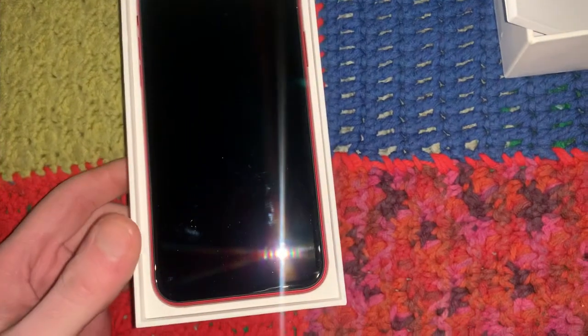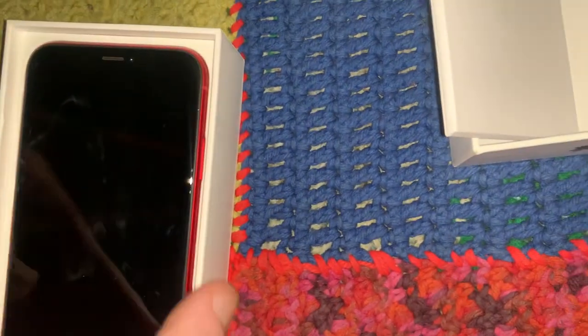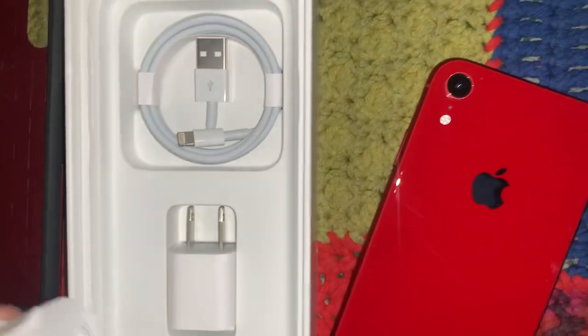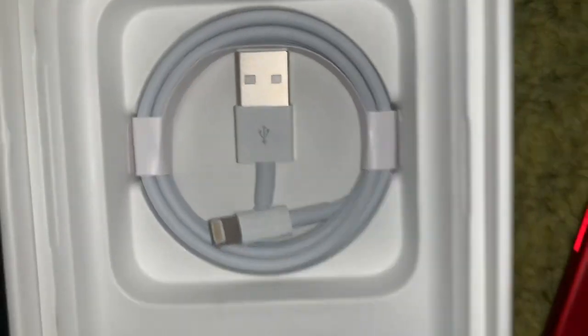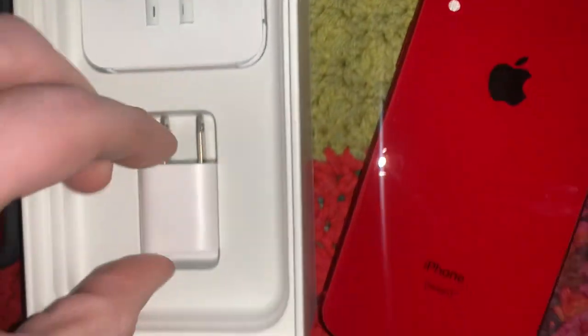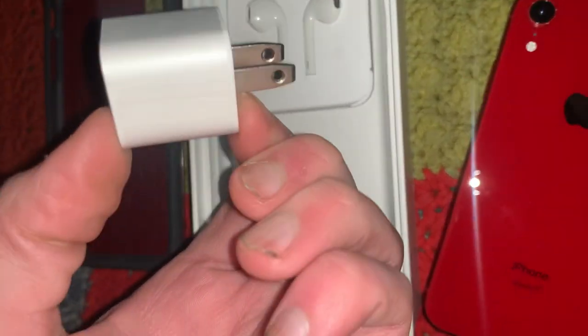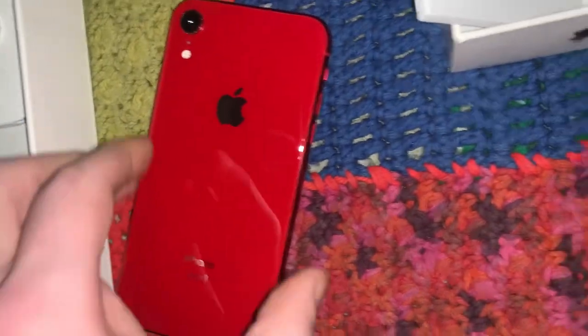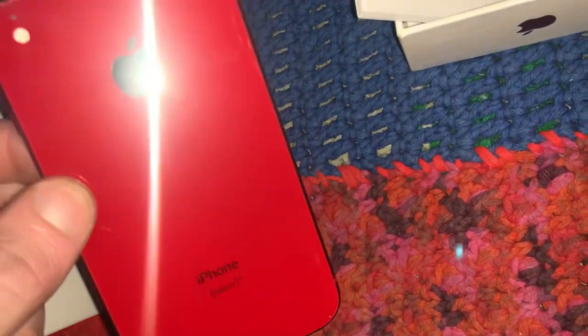And that's the phone. It's not new by any means, it is used. But, let me see if I can get it out. Oh nice, it's got the accessories and everything. Everything smells so good, it smells brand new. OEM cable, little ear pods, charger brick. It's even still got the film on it. And then this is the phone.